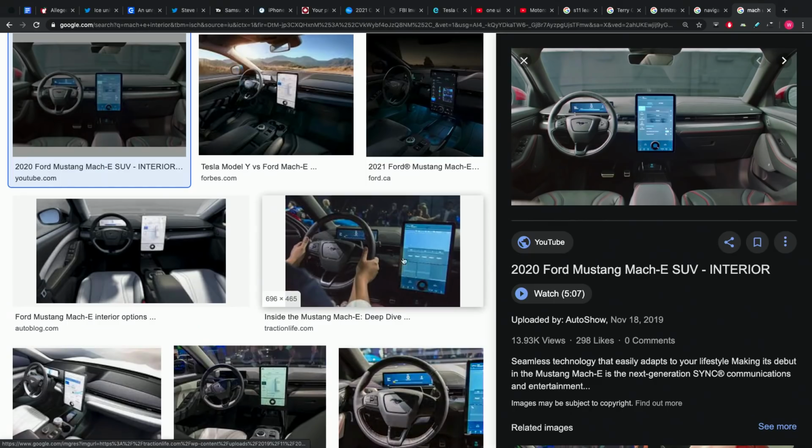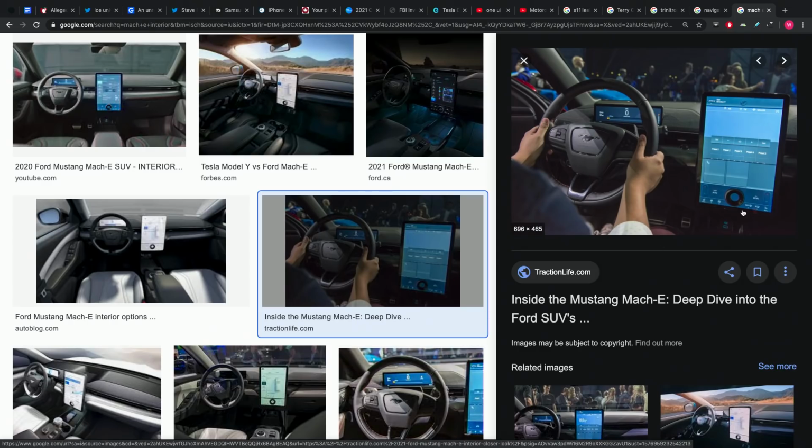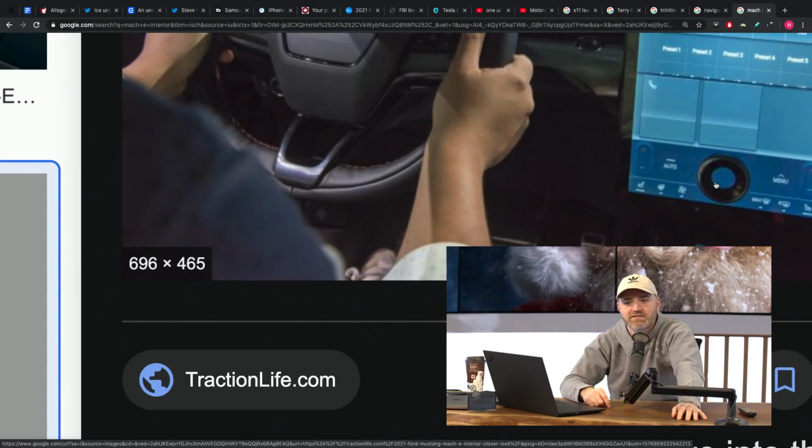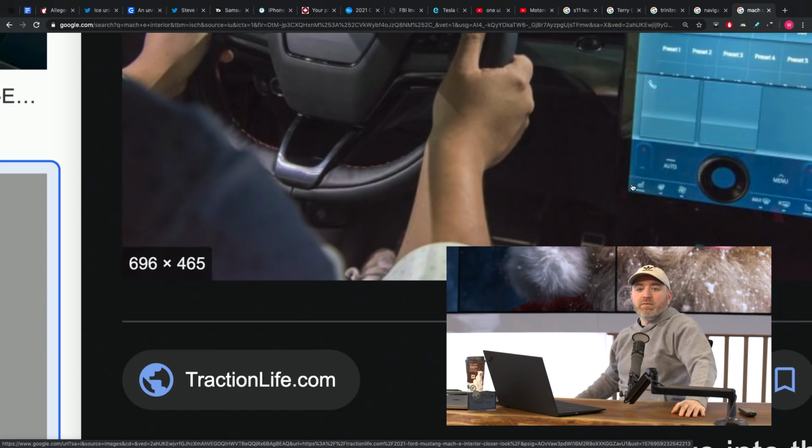Oh, and the upcoming Ford Mach-E, they kept a giant knob for Kirk because they had watched this show and realized how much it mattered to him. So they did a giant portrait touchscreen, and they just kept the big knob there for Kirk. See that? That's a knob. You see that? Never seen one. So Kirk must not be the only Kirk. He must not be the only Kirk on planet Earth.